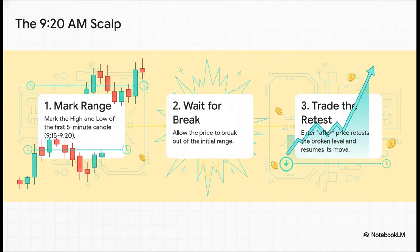So first, you mark the high and the low of that very first 5-minute candle. Now, second, and this is the part everyone gets wrong, you do not jump in the second it breaks. You wait for the price to break, come back to retest that level, and only then do you enter when you see confirmation. That retest, that's your defense against all the fake-outs.